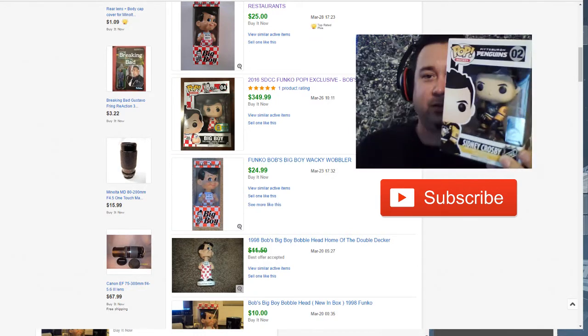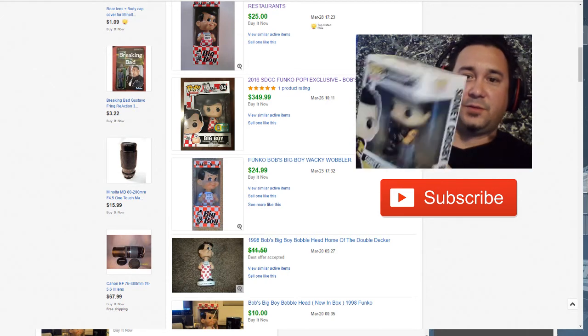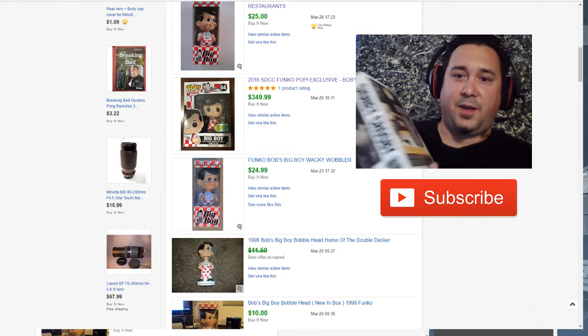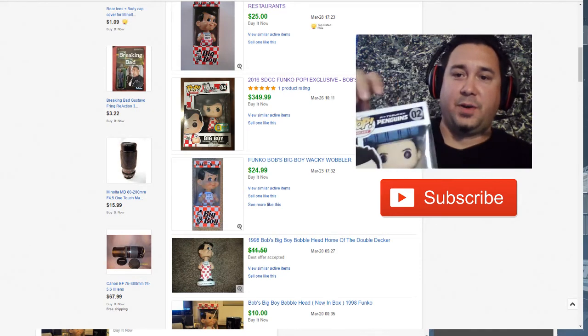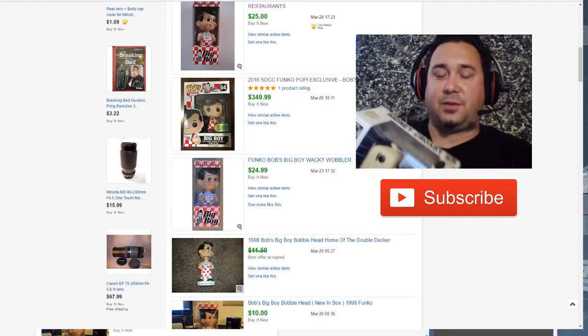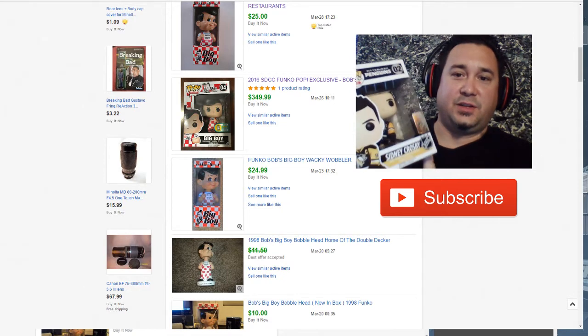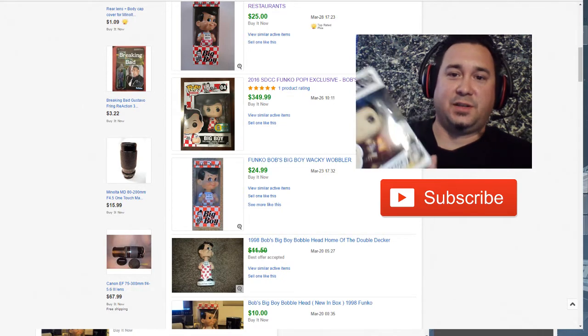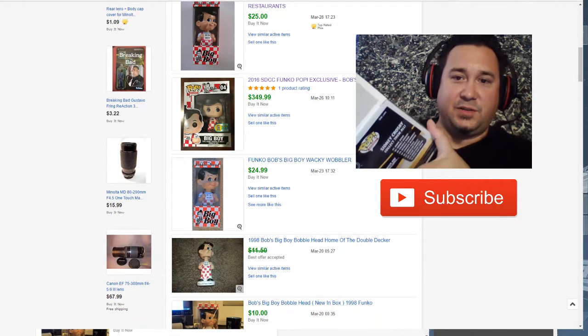This is a Sidney Crosby Pop, as we can see here. They come in this little cardboard thing. They usually have some kind of information on the back, and you can open it up. Now, the thing is with these, the boxes are so thin that finding one of these in good condition is pretty hard because the boxes get crushed very easily. The way the boxes open, they're not very intuitive.